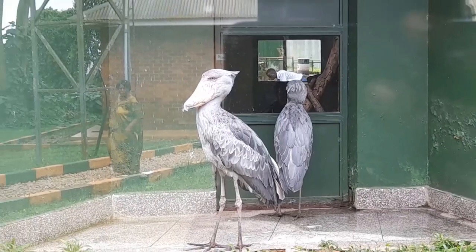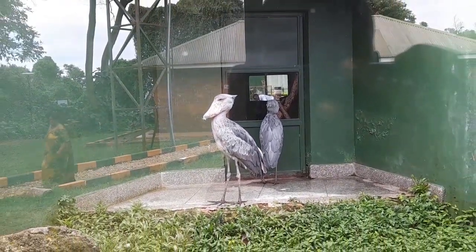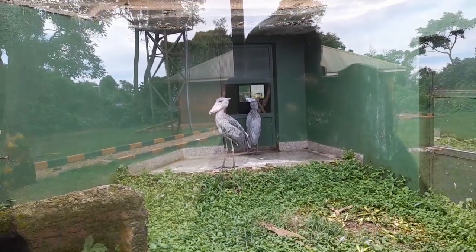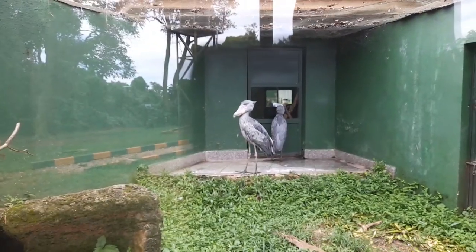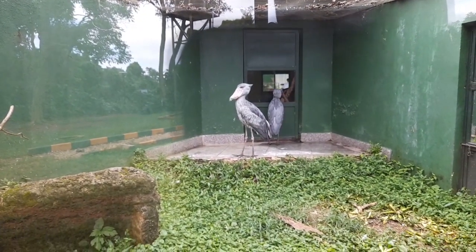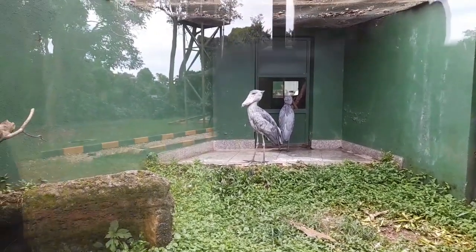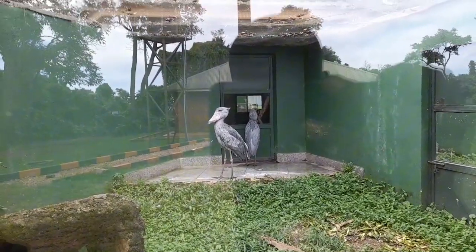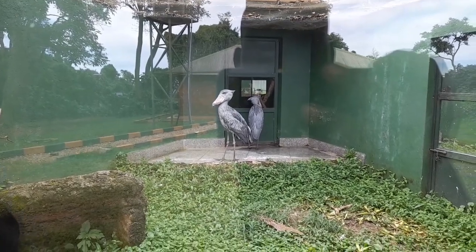Yes, when you literally look at the shoes that we normally wear, it looks like a beak. That is why it's called shoebill. The shoebill is a bird that you can only find in five countries in Africa, and Uganda has the highest number of shoebills. For the bird lovers, those who love seeing birds, this is one of the birds that you cannot come and miss to see.